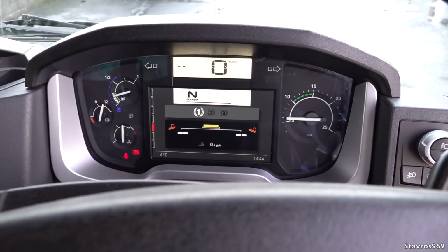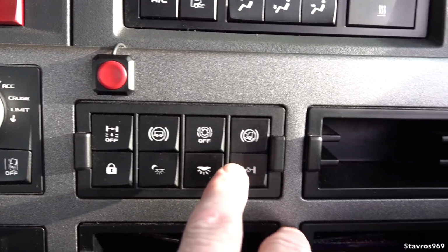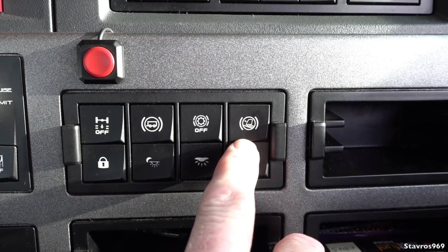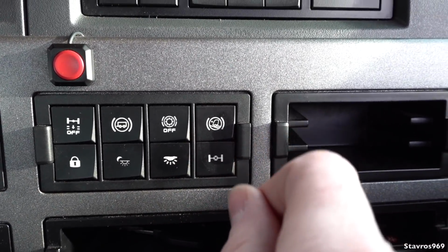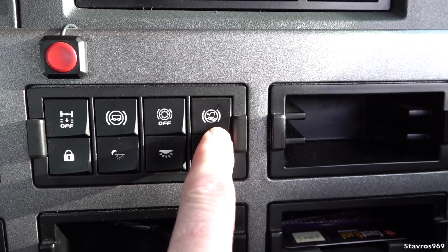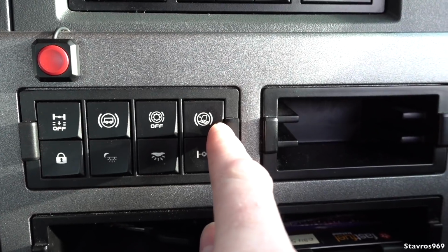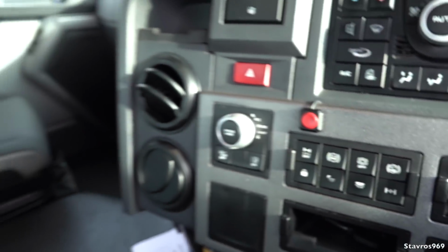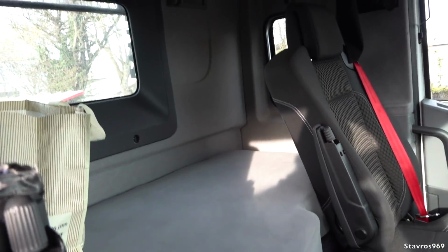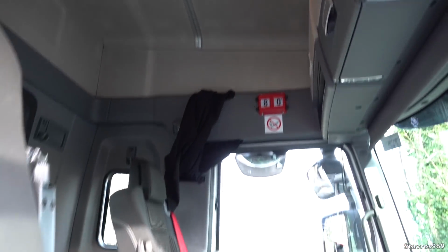Okay, we've just arrived back at base. There you go. Knock off the Renault T. Now, just one thing I can't really figure out about these trucks is, you see the hill start aid function there. Every time you turn off the ignition, this turns off. Why can't you turn it on and make it stay on? I don't know. It defaults to off every time you turn off the ignition. Cannot figure that out at all, what the idea of that is. But yeah, the Renault T.